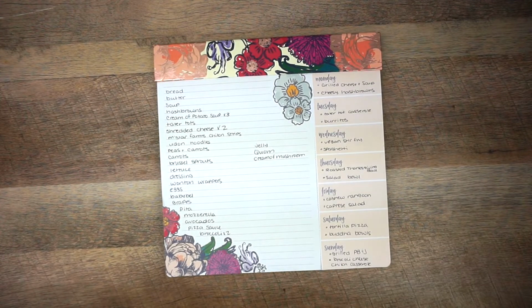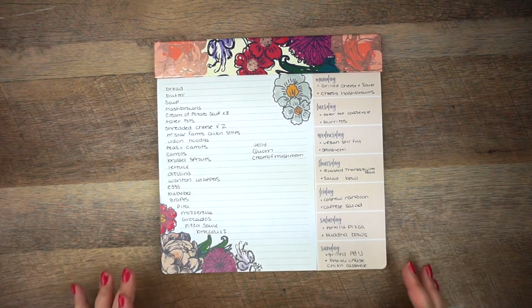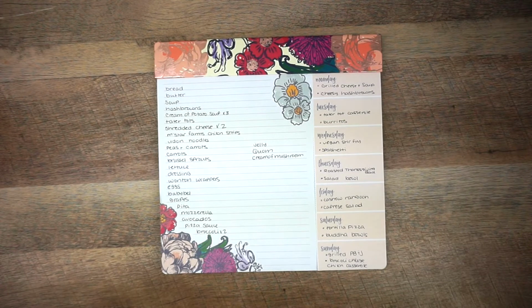So I grocery shop at a store called Hy-Vee. I'm in Iowa, so that's local to me, and they have a delivery and pickup service, which the pickup is $2.95 and delivery is $5. Unless you spend over $100, then either one is free, which I did not, so I paid the $2.95.